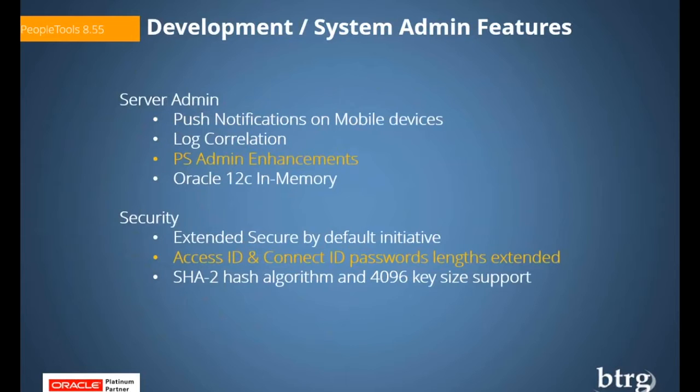There's a log correlation feature which enables PS admins to correlate WebLogic logs and application server logs. A lot of PS admin enhancements, which we'll get into on later slides. And then last but not least, on the server admin side, the Oracle 12c In-Memory feature is supported. Not to be confused with PeopleSoft In-Memory.